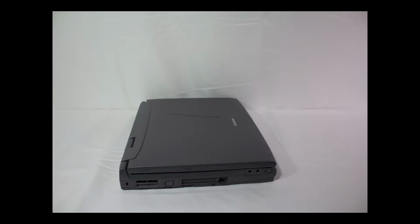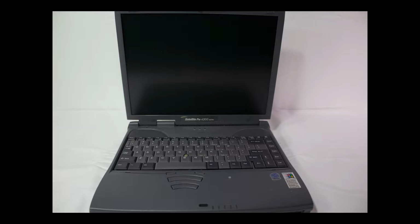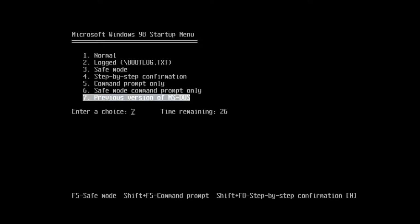For audio, we have a Yamaha YMF-744B sound card with genuine OPL3 FM synthesizer and XG MIDI support in Windows. It's so 90s, and it kinda rules. So let's boot it up and take a look. There were a few quirks with the DOS and Windows sound setup that I'll go through when I test things out. Might save you some time if you have one of these Toshibas.